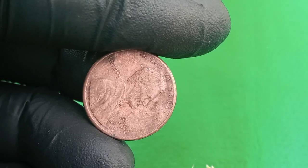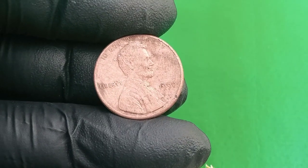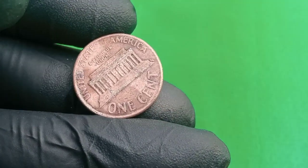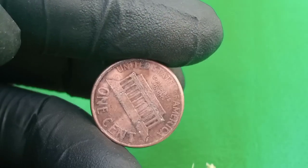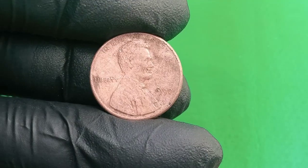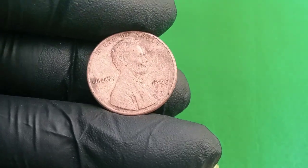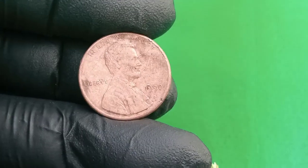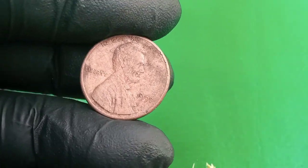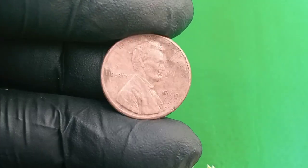So, the big question is, how do you check your change? The answer is simple: start looking through your pennies. While it's unlikely that you'll find a $122 million coin in your spare change, you never know. If you're lucky enough to spot a potential double-die obverse penny, take it to a professional coin dealer or get it certified by a reputable grading service. It could be worth a small fortune.